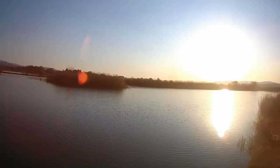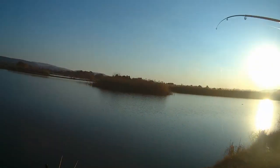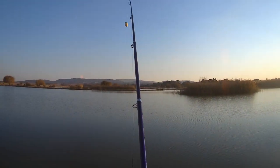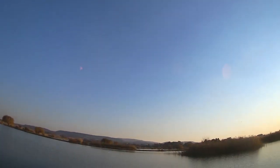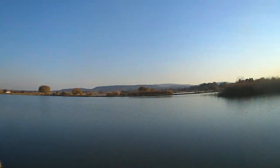The purple telescopic we cast out to the left of the reed island, as far out as we could cast it, and we just fanned it towards the left as the day went on. Our little bass rod was probably about 5-10 meters from the bank, also on the left hand side. As per usual, we use it as our margin fishing rod just to pick up any fish in the margin.